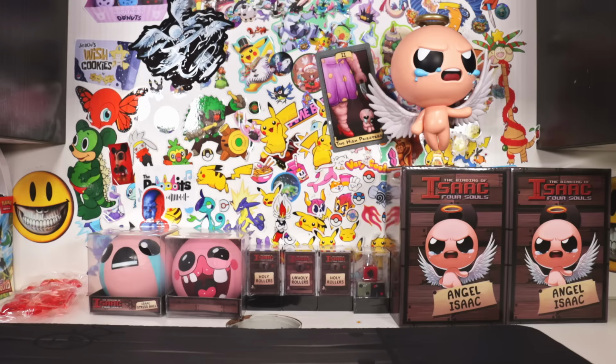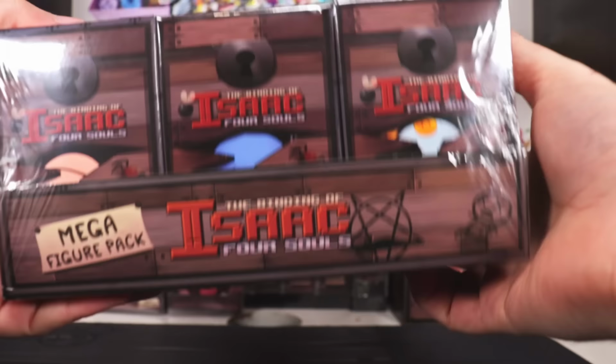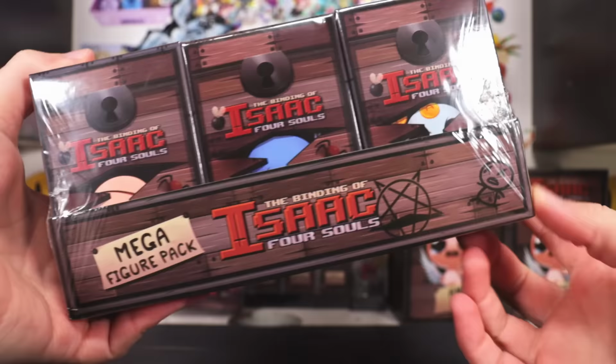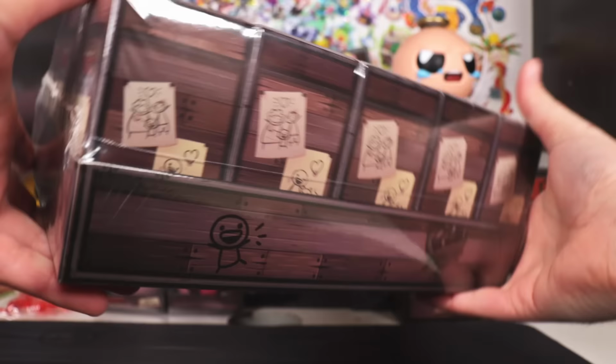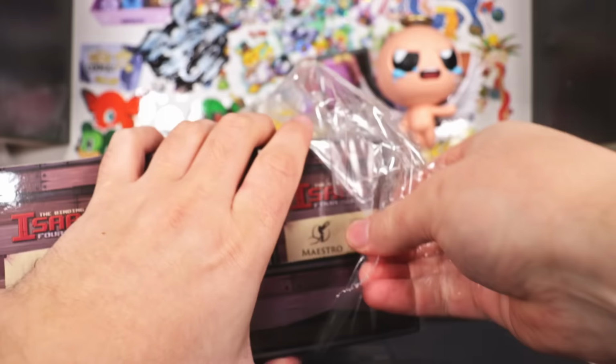Okay, what is this? Speaking of figures... What? This Binding of Isaac minifigs? Like blind box? Is this something I could have got before now? I feel like this could make its own video. Well, it's got Mega Figure Pack... Four Souls. Maybe this came out from, like, the original Kickstarter. Okay, I'm actually kind of excited for this one.